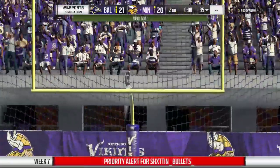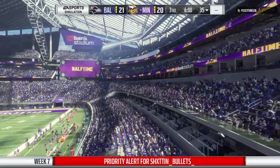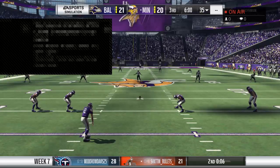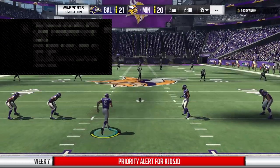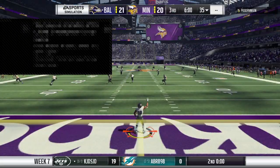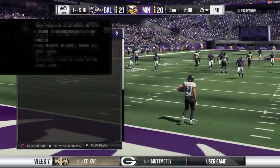And Forbath will put this one through. The second half upon us sooner than we bargained for. Let's get to it. These teams are out and ready to go. Second quarter in Cleveland, and it's the Titans who are off to the early lead in that ball game. And we'll keep you abreast of how that one shakes out.